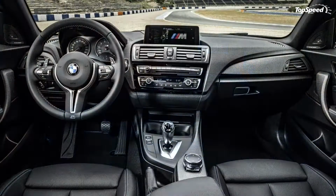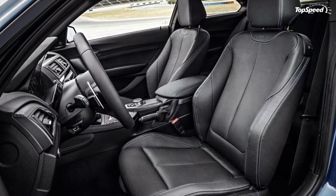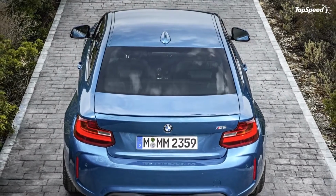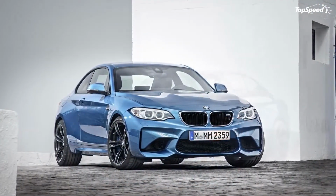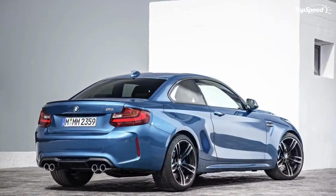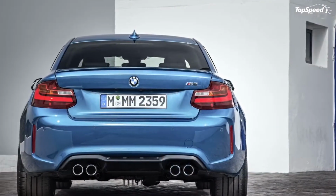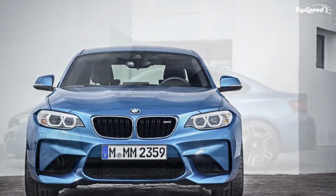The engine mates to either a standard 6-speed manual or an optional dual-clutch automatic. Both versions will be equipped with BMW's Active M differential that optimizes traction and enhances stability. The electronically controlled multi-plate unit will keep the wheel spin in check, preventing the M2 from going off track on slippery road surfaces. The coupe rides on Michelin Pilot Sport tires, a wider track, and a lightweight M Sport suspension.